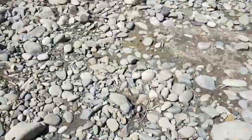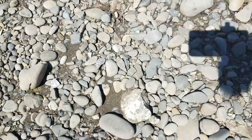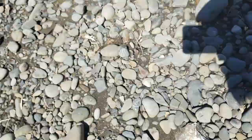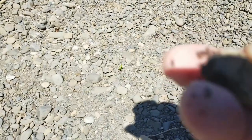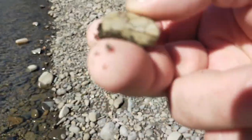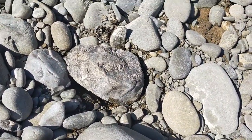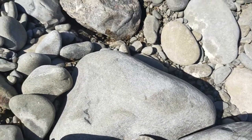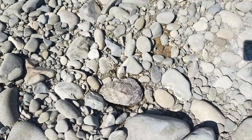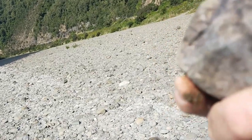So down here, that looks like a piece of chert. We'll have a closer look. Nah, just the rock. Okay, so down here, it doesn't look like much. I'm pretty sure there's a bit of chert.